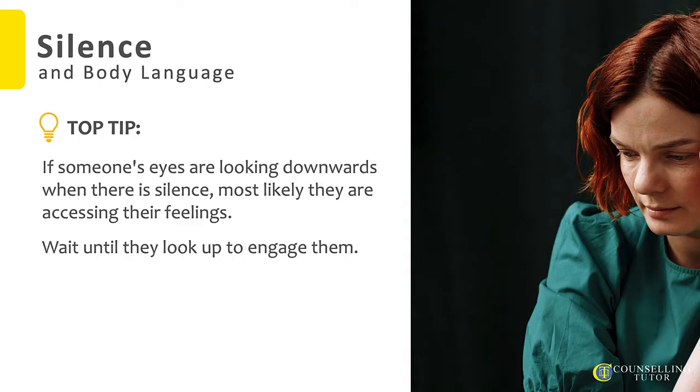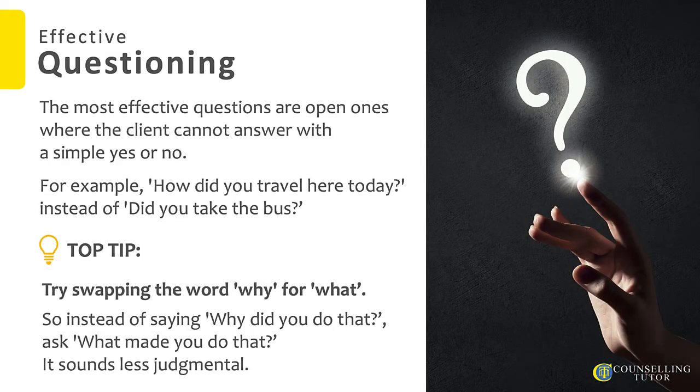Silence and body language. Now, a top tip here is if someone is looking downwards when there's a silence, most likely they are accessing their feelings. Wait until they look up to engage them. So just wait until they look up to engage them and allow them the space to access their feelings while they're looking down.